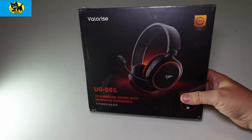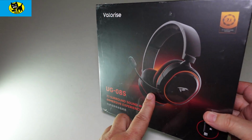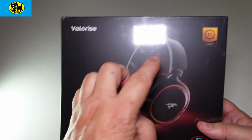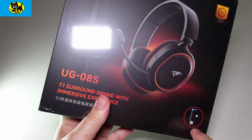This is how it comes from Amazon. You can see beautiful packaging. I will have a link for this right below, so be sure and click the link to get yours at the very best price. Again, this is 7.1 surround sound. Looks like we're USB-C, and there is a full-size USB-A dongle too, which is pretty cool.